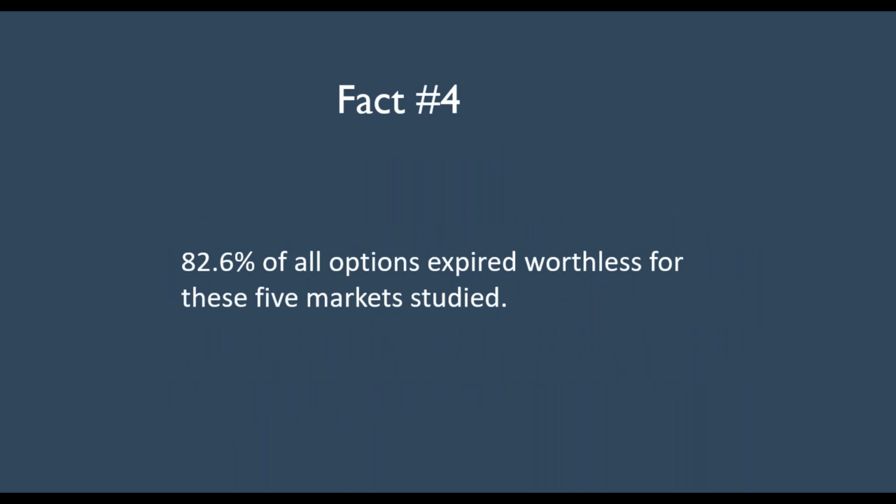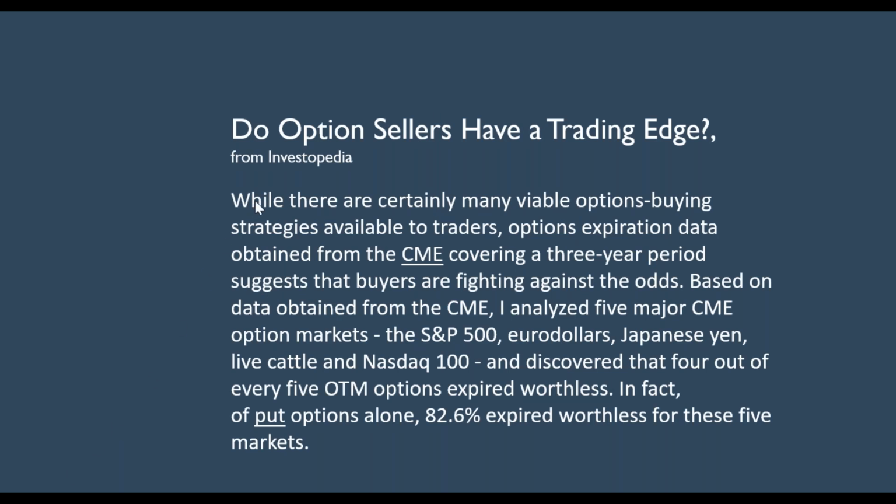Fact number 4 is 82.6% of all options expire worthless within the 5 markets that were studied. And this also comes from Investopedia. They looked at the CME, and we looked at 5 major markets: the S&P 500, the euro dollar, Japanese yen, live cattle, and the NASDAQ. And they discovered that 4 out of 5 options expired worthless. In fact, the put options alone, 82.6% expired worthless in these 5 markets.